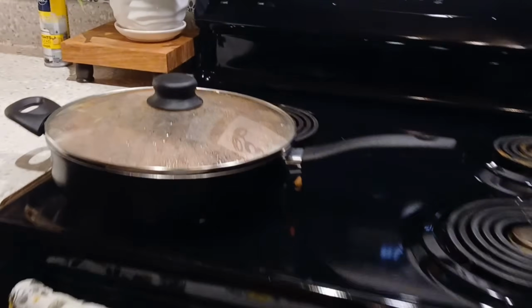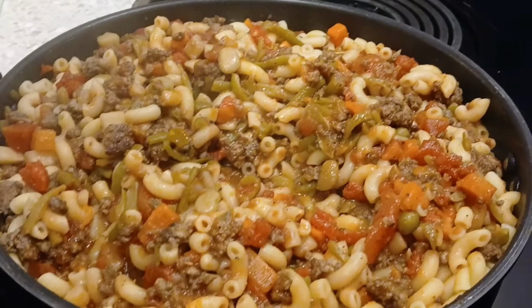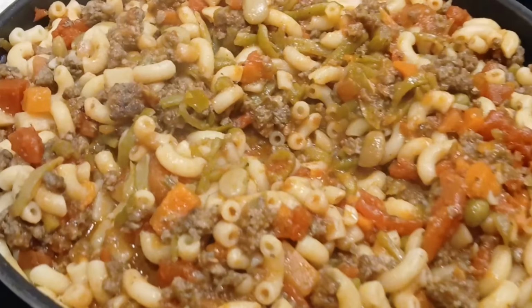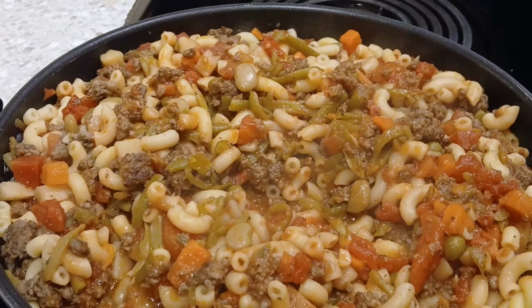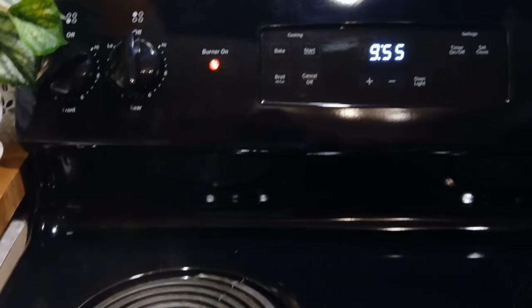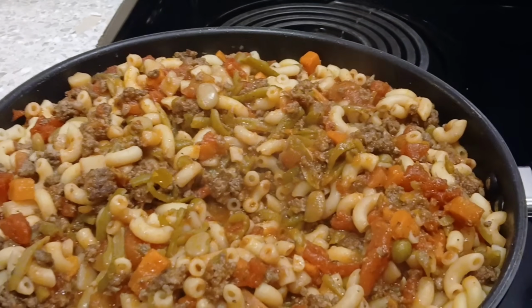All right, let's see how the goulash turned out. It smells good, that's all I gotta say. Ooh, look at that. That looks good. And we added some extra vegetables. Oh my goodness. Some extra vegetables that we didn't have. So yeah, dinner is done. It is 9:55 p.m. y'all. We are going to eat, say grace, eat, and then chill out for the rest of the night.